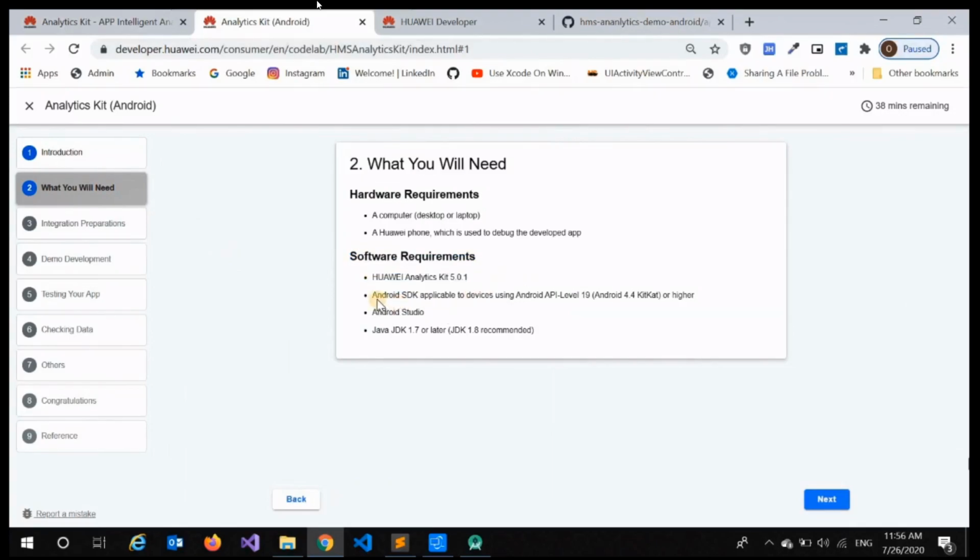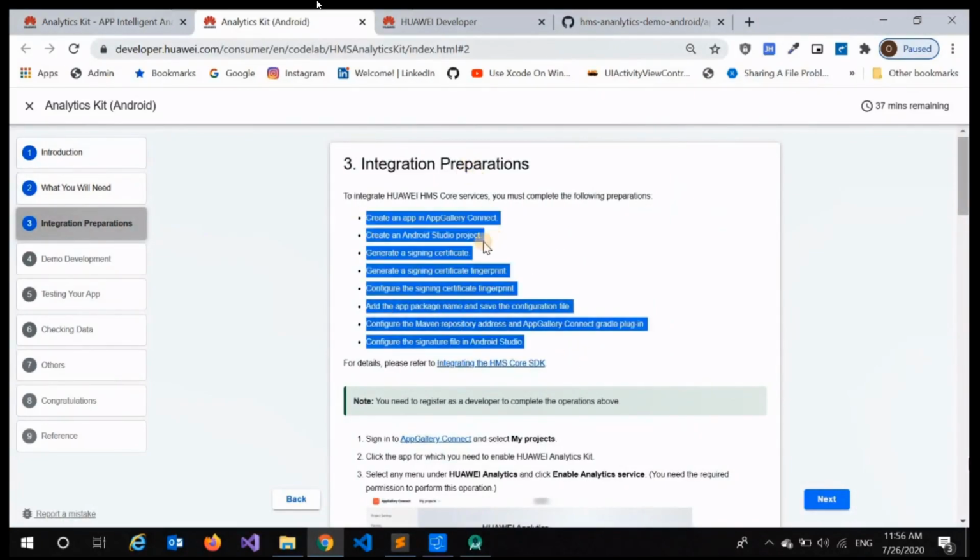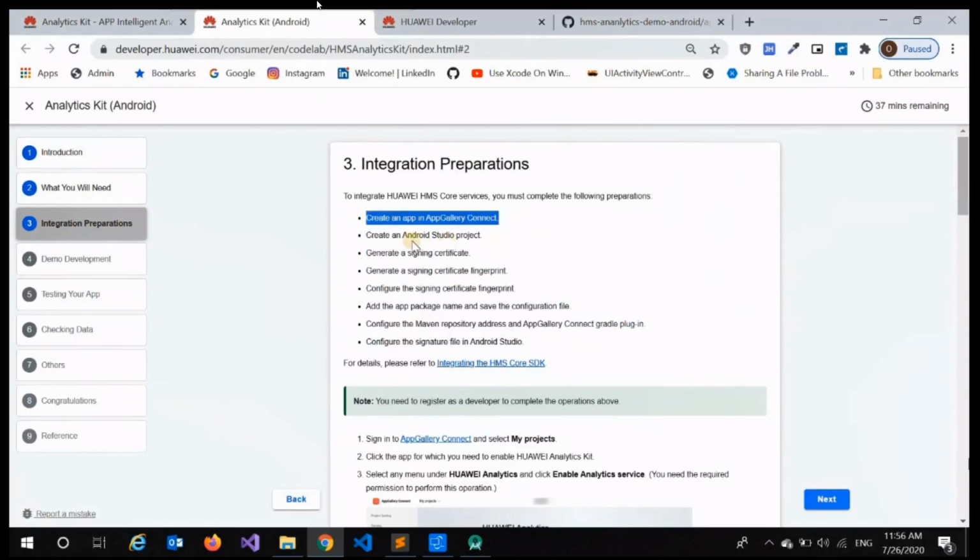And you can test your app at the cloud. And you should have software requirements like HUAWEI Analytics Kit 5.01. And you need the Android SDK with KitKat. And you need Android Studio. And you need Java SDK with 1.7 or later.